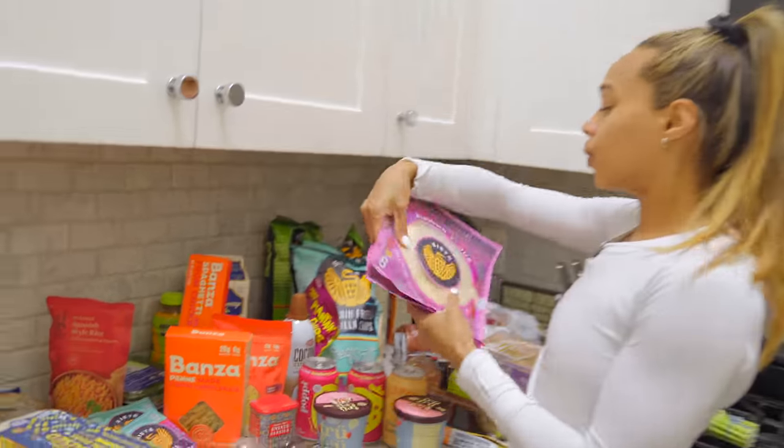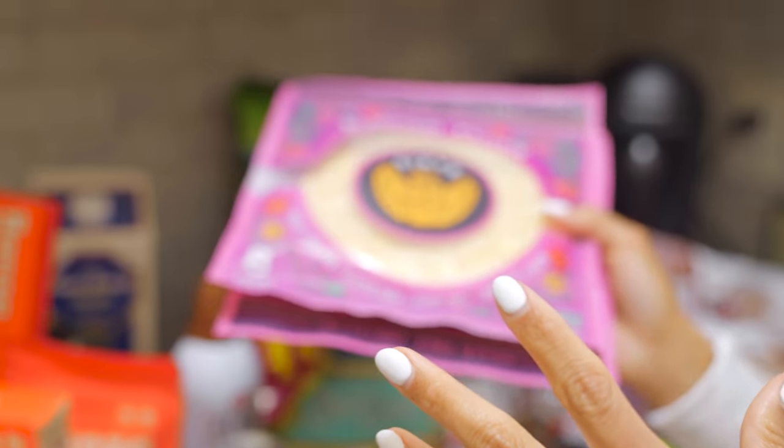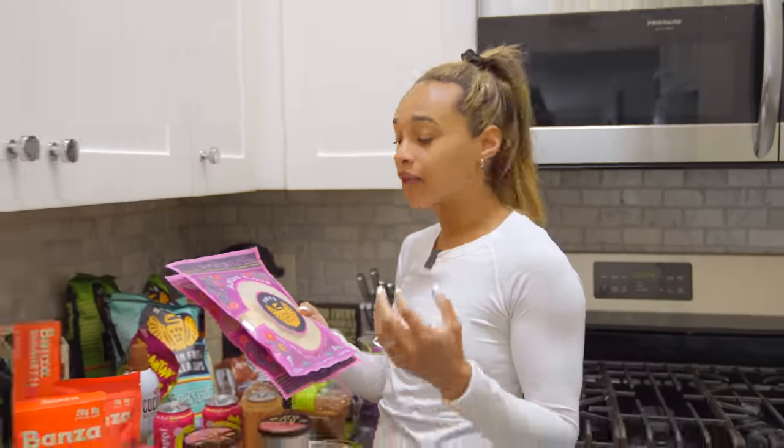And then we love these almond flour tortillas. I've never been a fan of burritos or thick tortillas. So I like these because they're thin and crispy. So we can make quesadillas with them and all types of different things, different wraps, whatever.